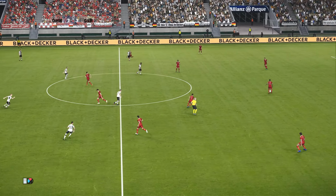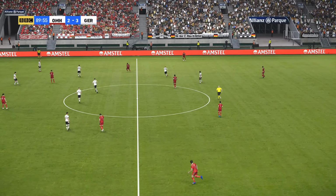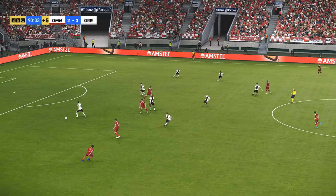Germany complete their comeback, and now they only need to hold out for a few minutes. Well, the last moments now, Peter, are going to be very frantic. There's still time for a twist or two yet.